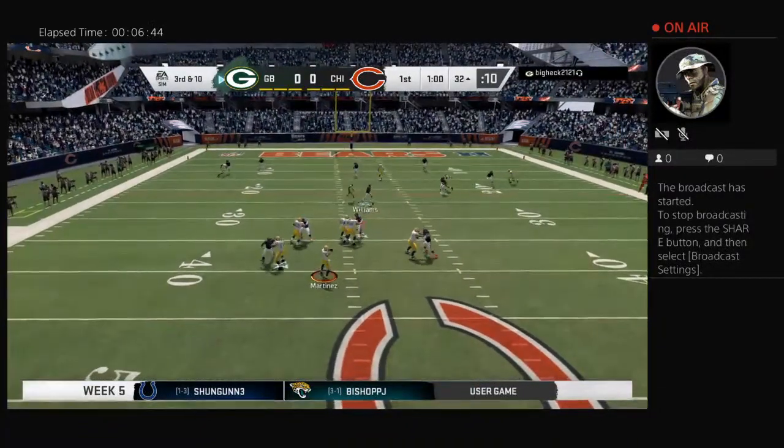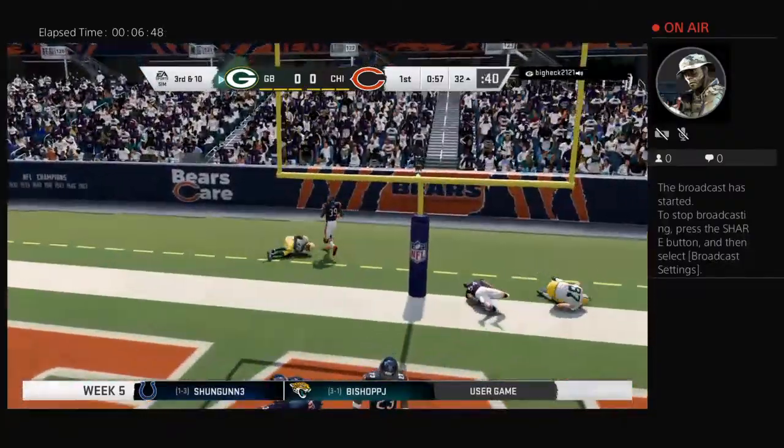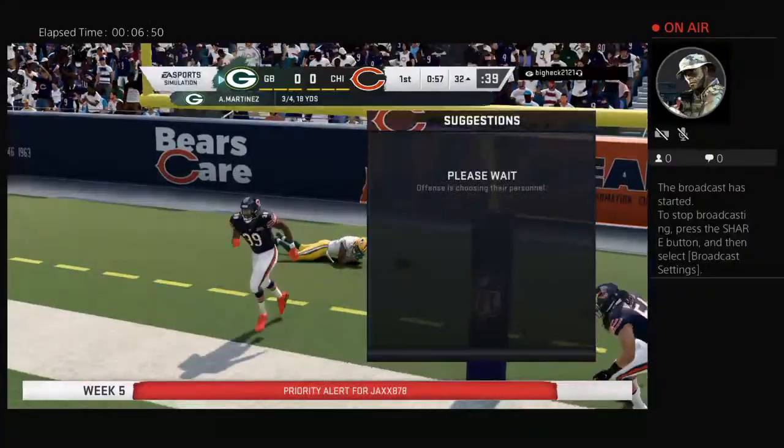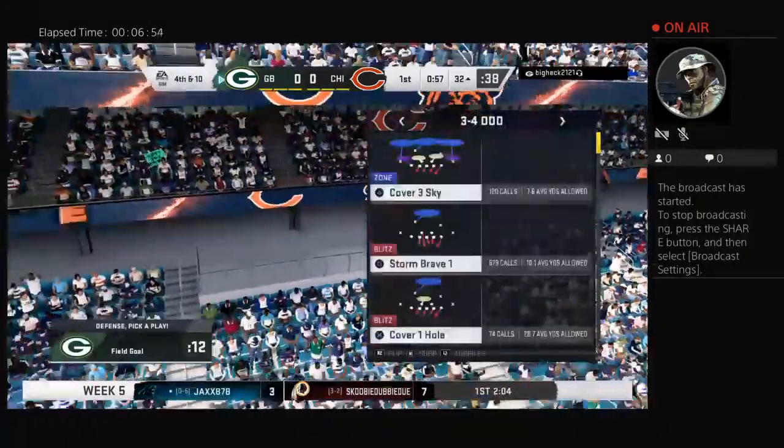Looking to throw. Martinez. Oh, he's going to go for it all. Back of the end zone. Could he get his feet down? No, it's incomplete. You can tell they were hoping for a flag there offensively.